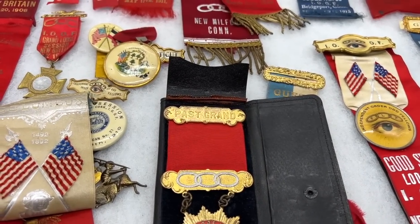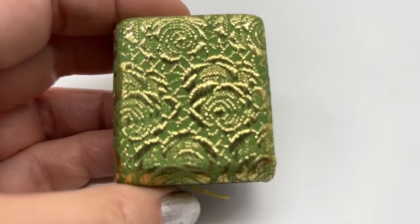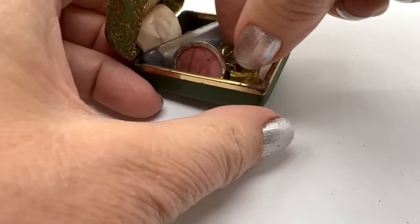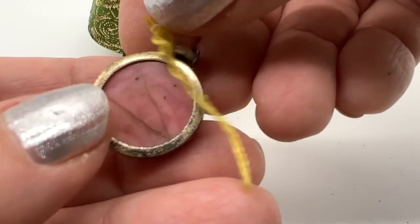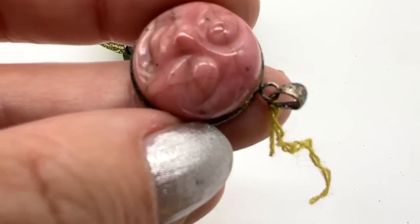Let's move on to some more jewelry. Just a few more things. I love little jewelry boxes. Let me fix my focus. There you go. So I got all of this for 10. That is pretty neat. I don't know if it's old or not. Let me just see if it's marked. Hold on.